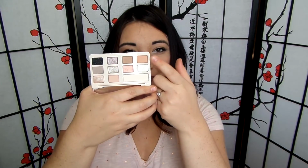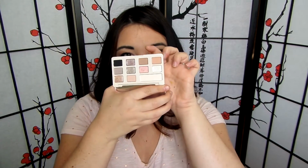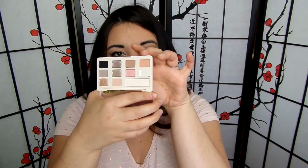It's called Cake Batter. I think the names on this are absolutely adorable too, and it's kind of this light peachy shade. Now for some people, you're not going to be able to use that as a crease shade at all. Since Cookie Dough is so sheer, you don't really see the sparkle very much. It's not like this real shimmery shade. Sometimes I mix these two for the crease, but it's very wearable for natural everyday.